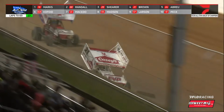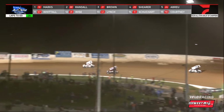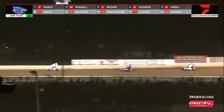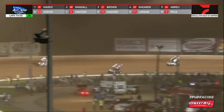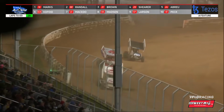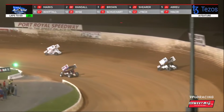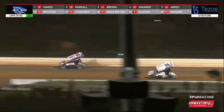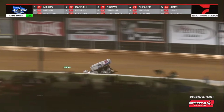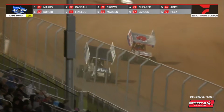As we close on halfway with 23 in the books. Make it 24. Brent Marks closing on the halfway break. Brown into the top 3, and now here comes Rico trying to close on Brent Shearer for 4th. Rico Abreu is going to go back up top. As you can see, Shearer losing some momentum off of turn number 4. Here comes Abreu. He's going to put the whip up top. The car got a little tight though on the entry in turn 1. Rico down low, almost making contact into turn 3. They get it straight back out, and there goes the caution flag.